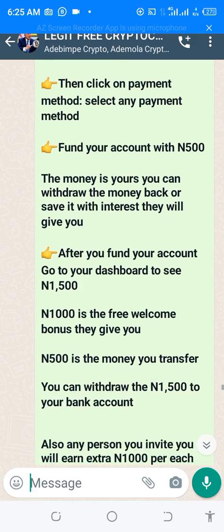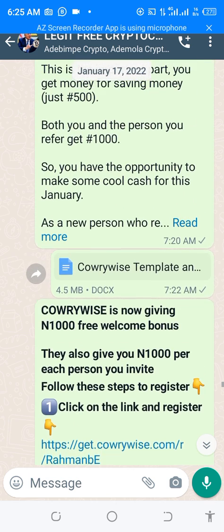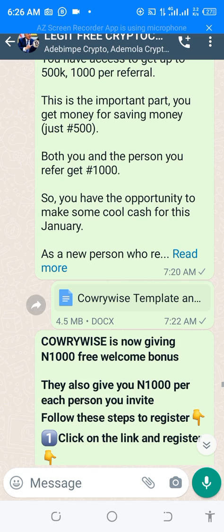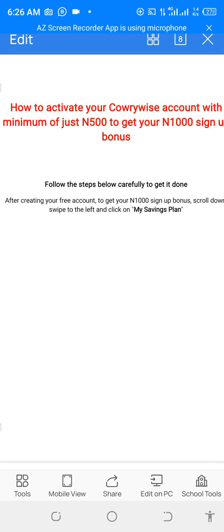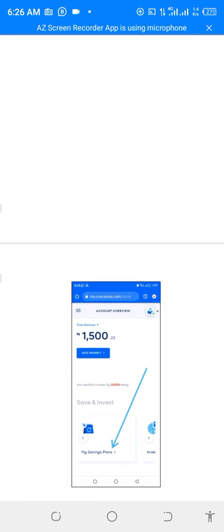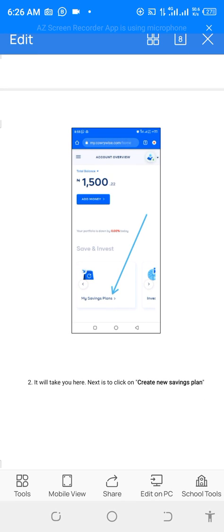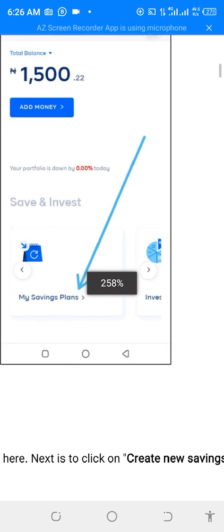So what I want to do here is open this PDF. Look at this PDF here. When you click on this PDF, it will show you everything you need. Most of you, I don't know why you are making mistakes with this thing. When you click on this PDF, it will tell you everything you need to know about how to deposit on this platform. Look at this here.